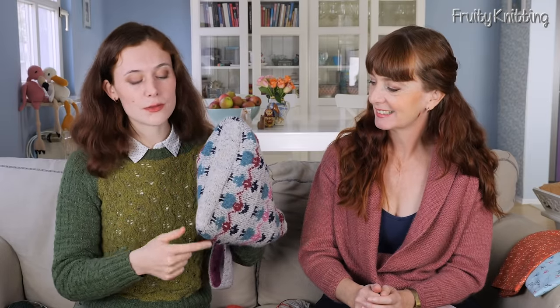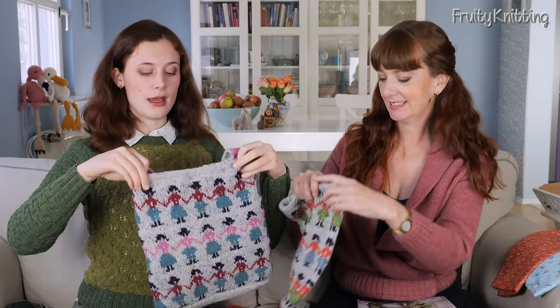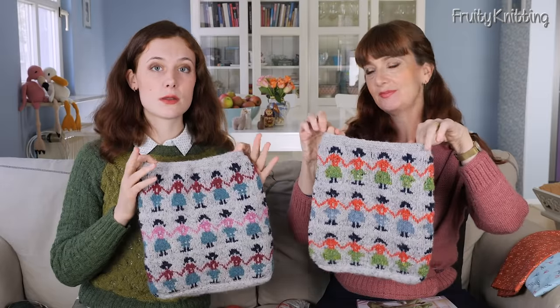So then I turned the bag inside out and did a three needle bind off for the very first time. And then all that was left to do was sew the sides of this panel to the bag. Yeah. So that's how we constructed the body of the bag. And the next change we made was to the rim.